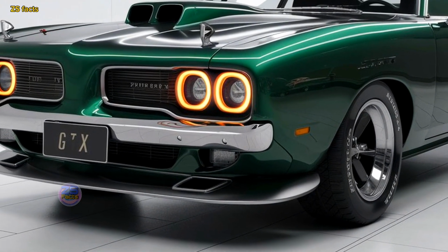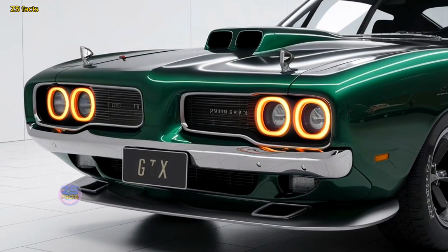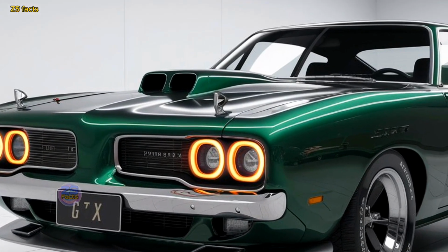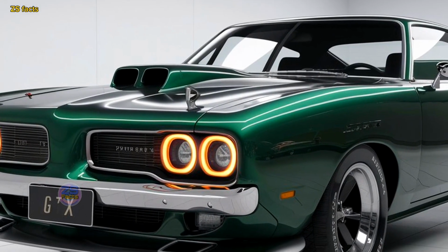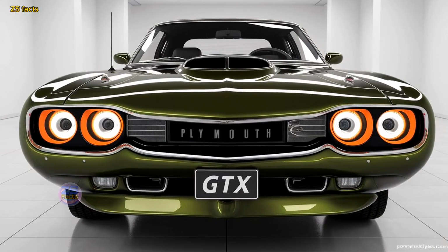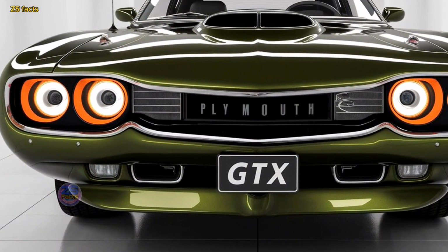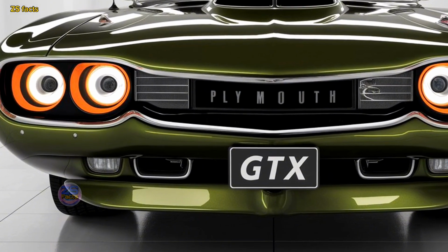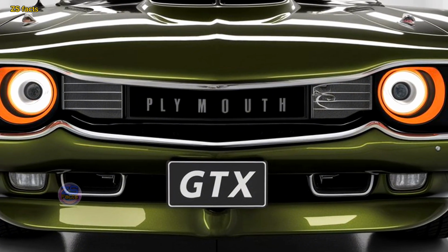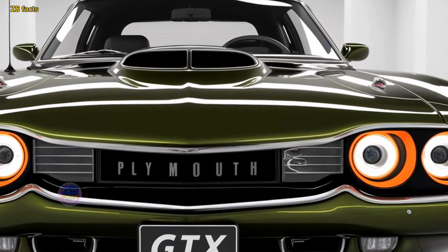Despite its many strengths, 1971 marked the end of the road for the GTX as a standalone model. Rising insurance costs, stricter emissions regulations, and the early effects of the fuel crisis led to a decline in demand for high-performance vehicles. In 1972, the GTX was demoted to a performance package for the Roadrunner, effectively ending its brief but glorious reign. Today, the 1971 Plymouth GTX is a rare gem, especially those equipped with the 426 HEMI.